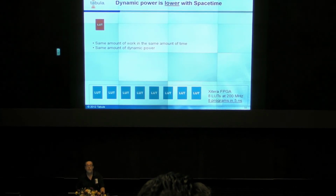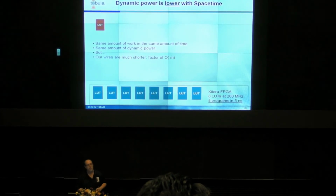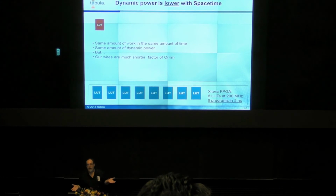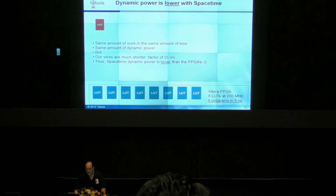Which would suggest they use the same amount of dynamic power, actually. Except for the fact that our wires are so much shorter. Our wires are 3.5x shorter. So in fact, space-time dynamic power is an advantage, typically, versus that of the FPGA.